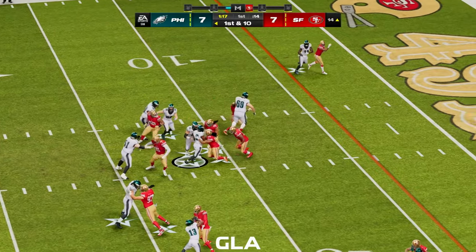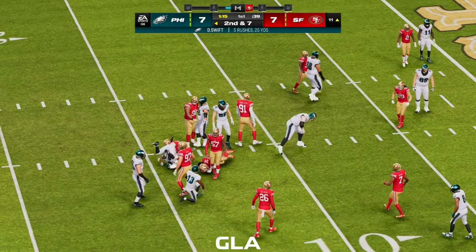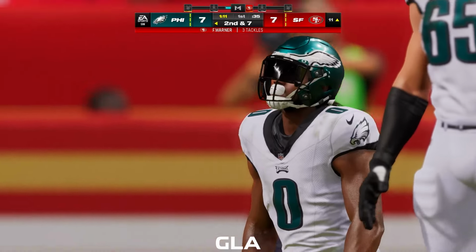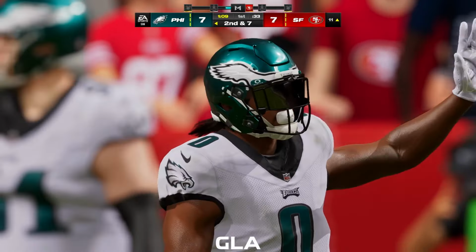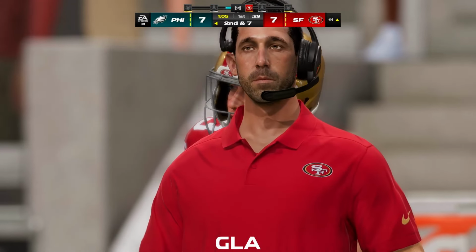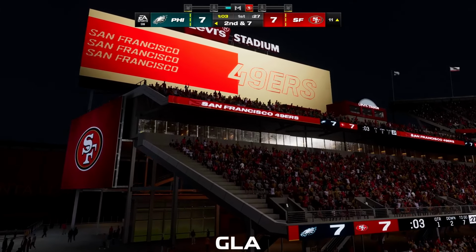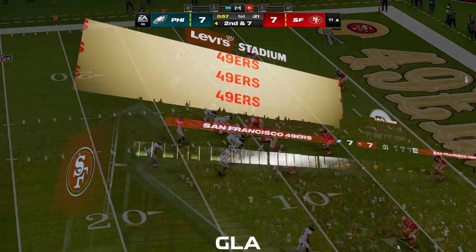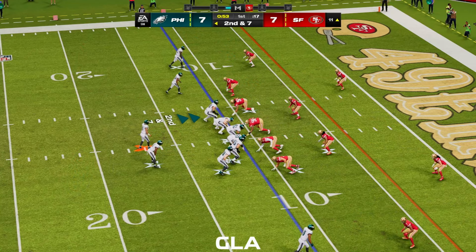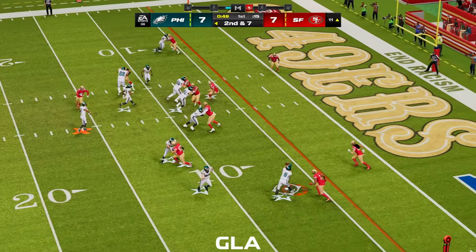On 1st and 10, it's Swift. And he'll get about 3 just outside the 10, stopped at the 11. Just not a whole lot of room to operate there on that carry. No, not at all. They did a really nice job staying in their proper places and not allowing any lanes to open up. A 2nd and 7 with our score tied at 7, but they're planning to change that soon. Only question, will they get 3 or 6 out of it?